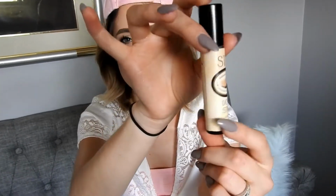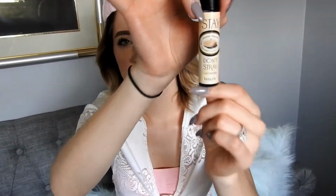My go-to has always been for my eye primer, my Benefit Stay Don't Stray. This is an amazing, amazing eye primer. It makes your eyeshadow stay literally for 12 hours. I've been really loving it because it never proves me wrong. It always stays. It always does what I need it to, and it does the job really well, and it helps keep the eyeshadow staying for more than 8 hours, so I've been really loving it.